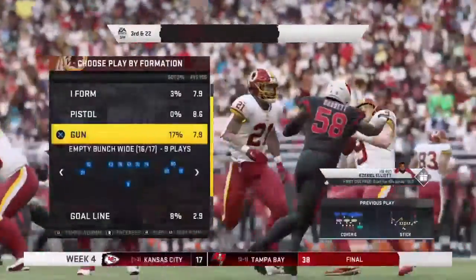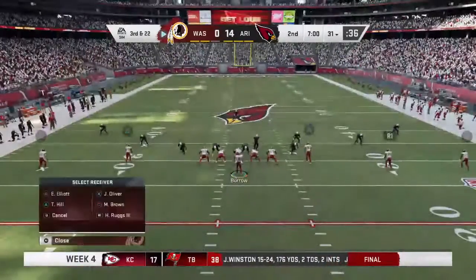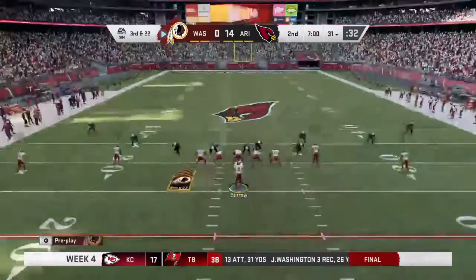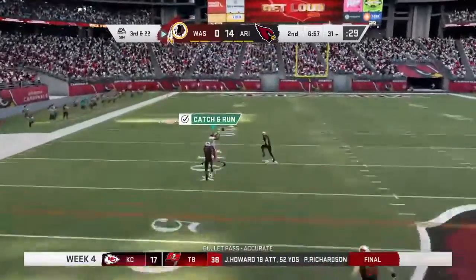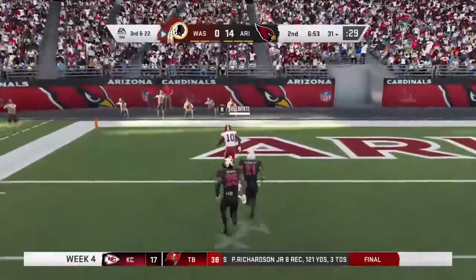Ready for the 2nd quarter, and it's our visitors with the football. The Redskins with the football here to begin quarter number 2, as they've got it with a 3rd down and long coming up. Now on 3rd and long, they'll look to throw. They've got his man, complete.